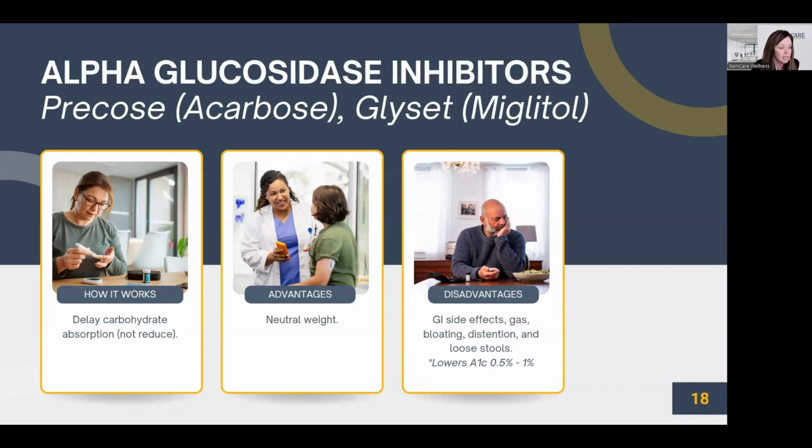This one, the alpha glucosidase inhibitor, so Precose and Glyset, they've been around for a long time. Don't see them used very often, but you may see it on your medication list or your friend's medication list. What they do is they slow absorption of glucose from the intestine into the bloodstream. They take large carbohydrates and break them down into more absorbable sugars, so it takes longer to absorb. Therefore, the absorption is slower, so the rise in the blood sugar is slower. They have to be taken with each meal, so it's frequent dosing, 3 times a day. So again, maybe not for that person that has a hard time remembering to take medications multiple times during the day. They do have some not fun side effects: gas, diarrhea, abdominal pain, bloating. They are weight neutral. They tend not to have any influence on weight.